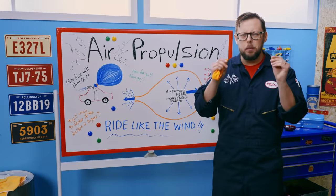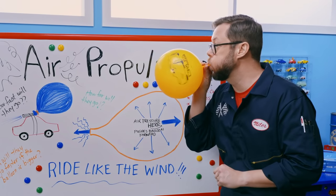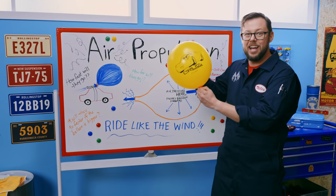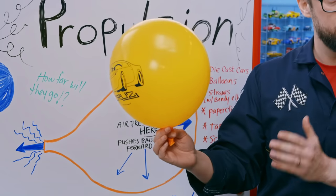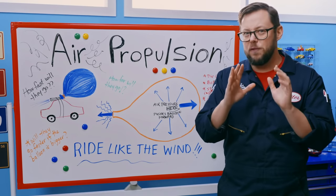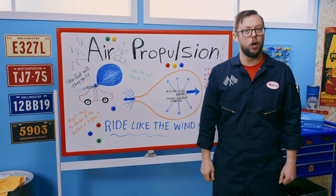All right, let's get into some balloon science. When you blow up a balloon like this, you're trapping a bunch of air inside. Now that air wants to escape, creating air pressure. As long as I hold the balloon shut, it stays trapped. But when you let it go, the air is escaping so fast that it propels the balloon around the room. We should be able to use that same force to move our cars on their own.